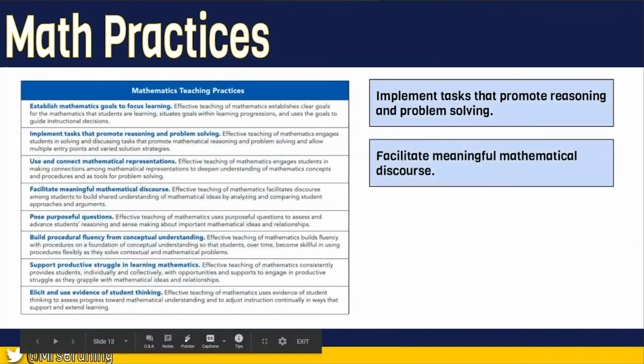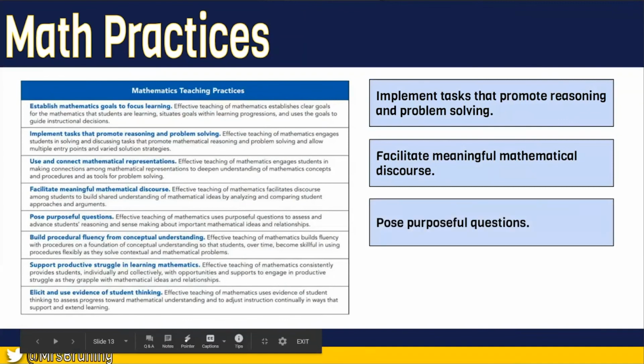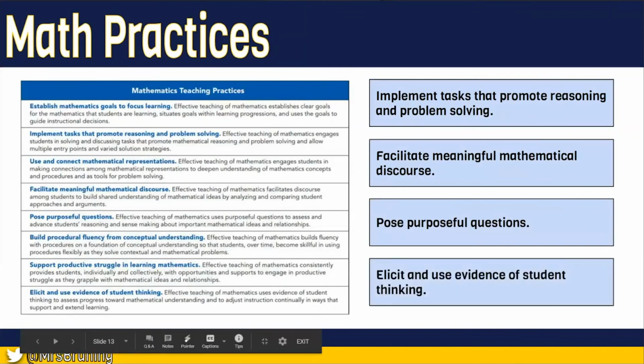Facilitate meaningful mathematical discourse. Esti-Mysteries promote students talking through their choices and possibilities, which strengthens their ability to justify their answers. Pose purposeful questions. The teacher can adjust the clues to introduce relevant content and develop intentional questions around that content to help inform their instruction. Elicit and use evidence of student thinking. Esti-Mysteries are a useful tool for formative assessment. Student responses can offer valuable information about what a student knows or does not know.